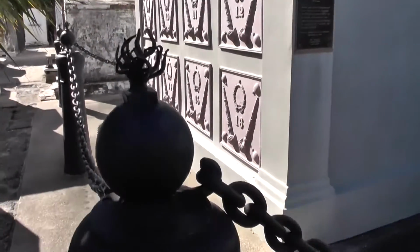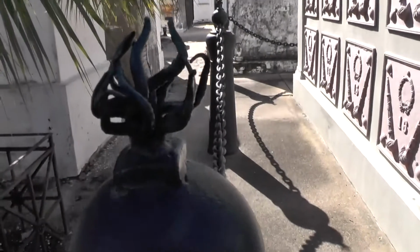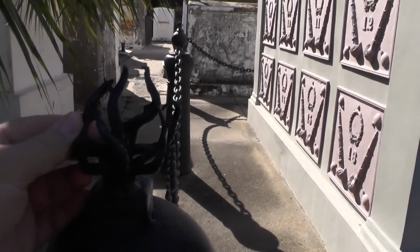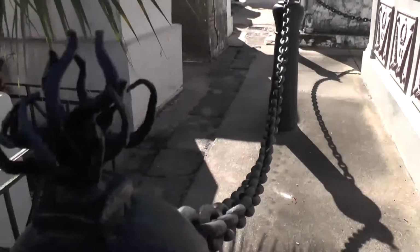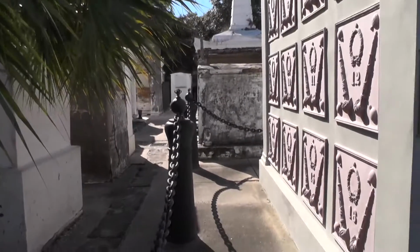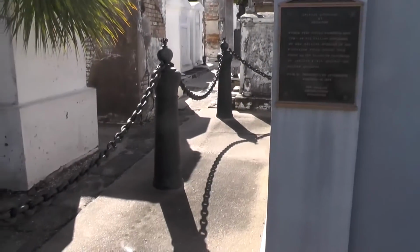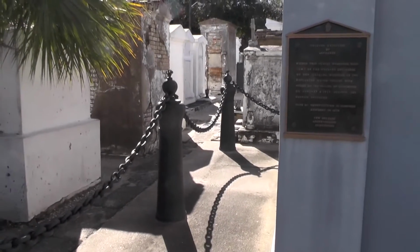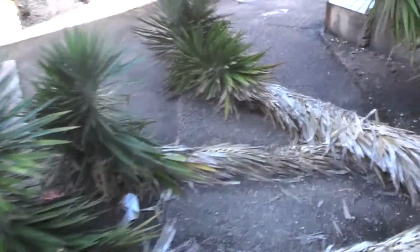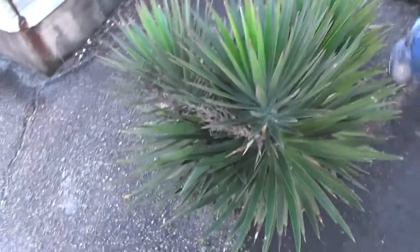This is very cool. Check that out, Bri. What? Look at that. Sweet. Different. They kind of look like chess pieces, don't they? There's a palm tree right on the ground. And it's still trying to grow back up.